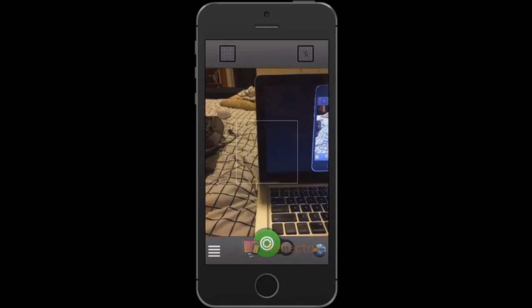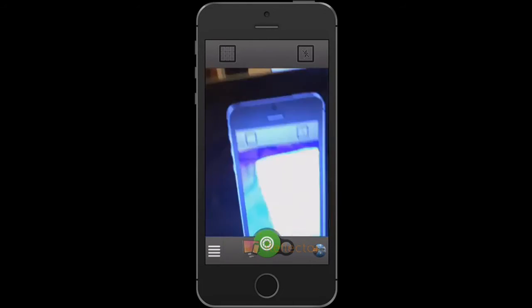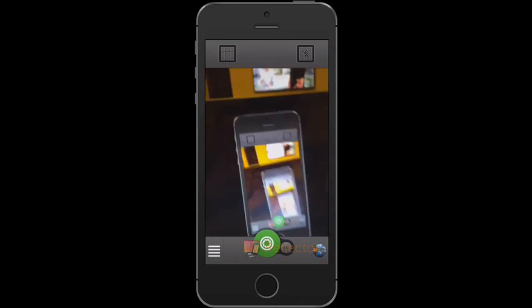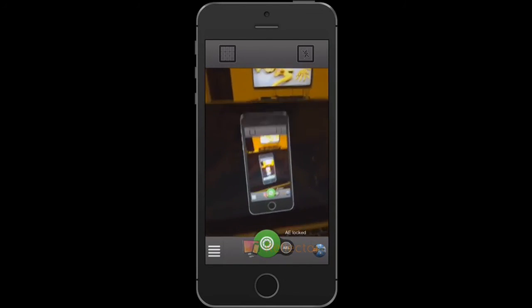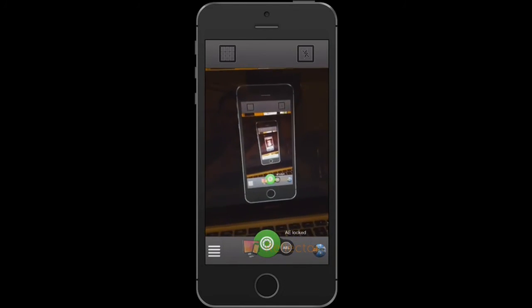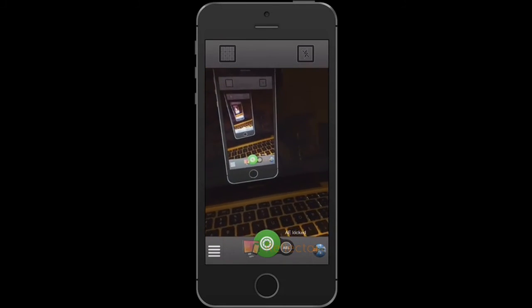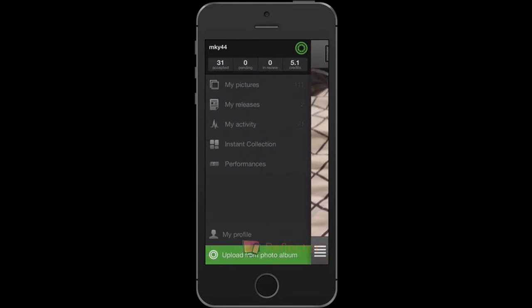Up here is your flash, and then you also have a grid. So if you want to turn on your grid and use the grid, you can definitely do that. Or you can lock your focus, which is kind of cool, something your iPhone camera does not do. So that's another option. So that's pretty much it with Instant.